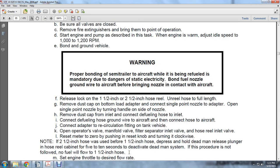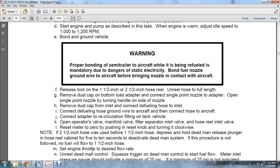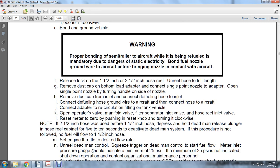system. If the procedure is not followed, no fuel will flow into the 1.5-inch hose. Set the engine throttle to the desired flow rate. Under the dead man control switch, use the trigger on the dead man control to start the flow.